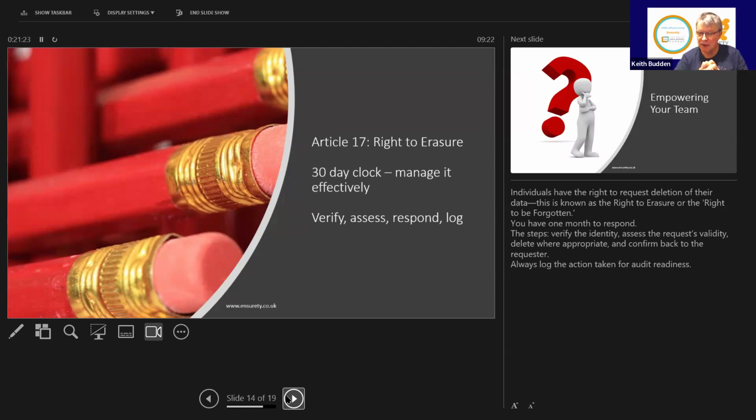But take your time, because you've got 30 days. So if you get a request on your desk today from a data subject saying, I want to exercise my rights under Article 17 to have my data deleted, then don't rush to do that, because decisions made in haste are rarely good decisions. So take your time over it.